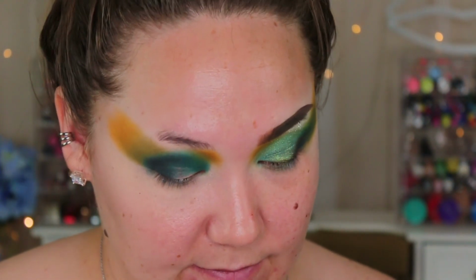So I know it looks like a complete wreck right now. I'm aware. But what I'm going to do is I'm just going to go back in with all those same shades, use all the same brushes, and just really blend, add the color, all of that good jazz.